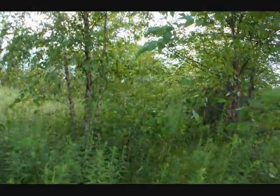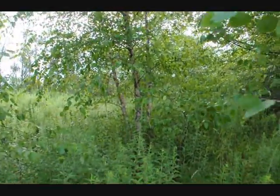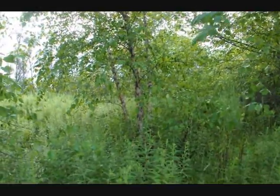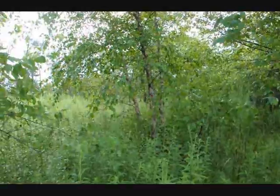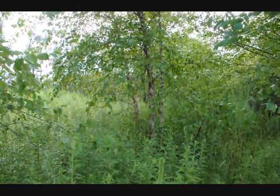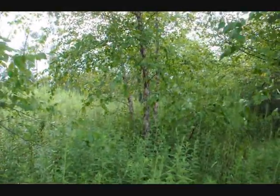Another great tree for this kind of application, where you want to plant trees that the deer won't bother very much, is the copper beech. The copper beech is a very slow growing tree, so on a property that you're going to have for a long period of time, you plant a slow, long-term tree that will yield tremendous value.